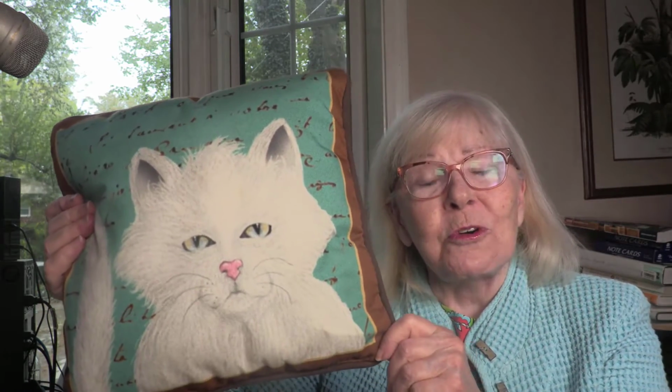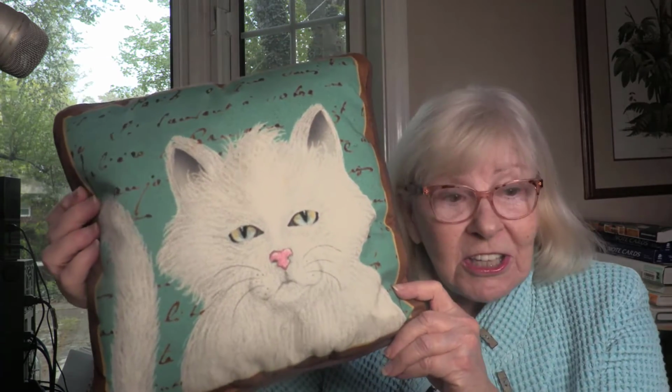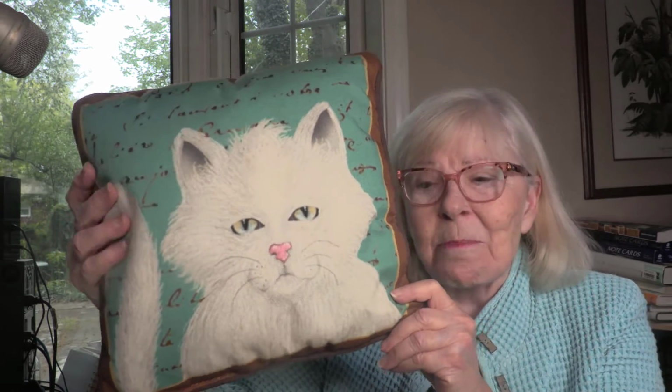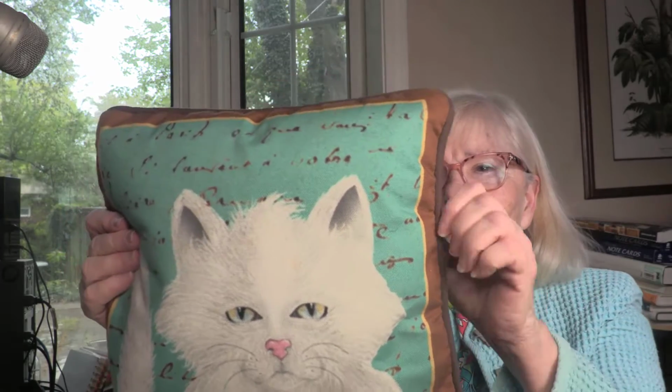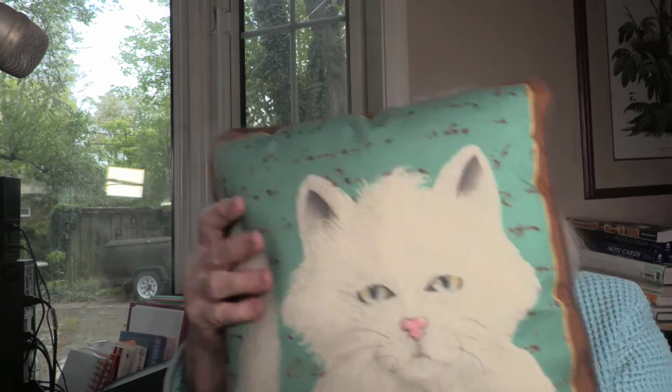I did research on it on eBay and found one other one that exists right now for sale on eBay, and it was priced, I think, maybe at $16.99, and it looked just like this one. It was obviously the same maker, and I'm thinking, all right, there's some profit that didn't cost me anything. I am going to list this pillow.